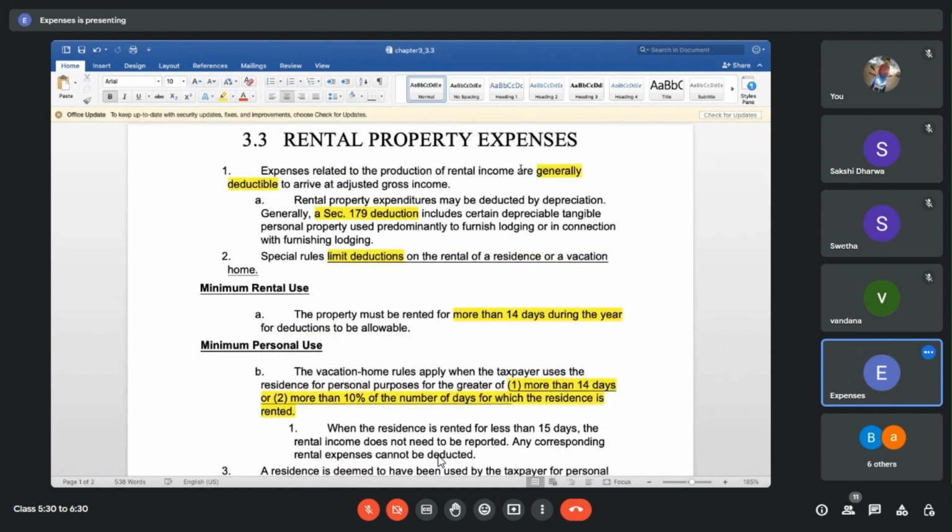So first of all, what they're saying is all these expenses are generally deductible. If you are putting up the property on rent and paying expenses for that property, they're all deductible. Generally, they're all deductible. Again, we have to use our own judgment, our own reasonableness, our own professional judgment to see what actually it is for.